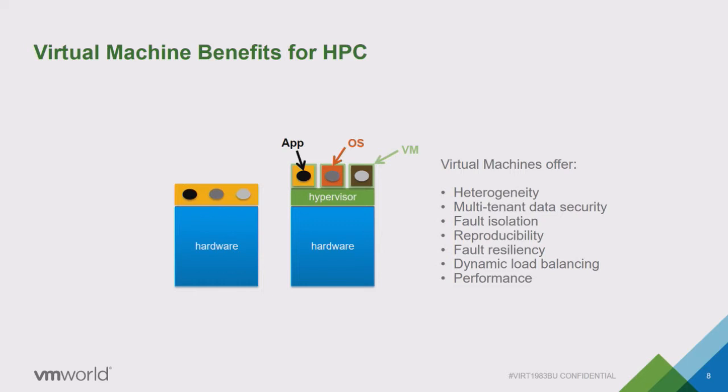But they're actually quite new and quite novel to the HPC folks. So just the idea of heterogeneity, being able to run, say, a Linux instance and a Windows instance on the same box at the same time is not something that they can typically do in their environment, even though it would be very beneficial for them to do that.